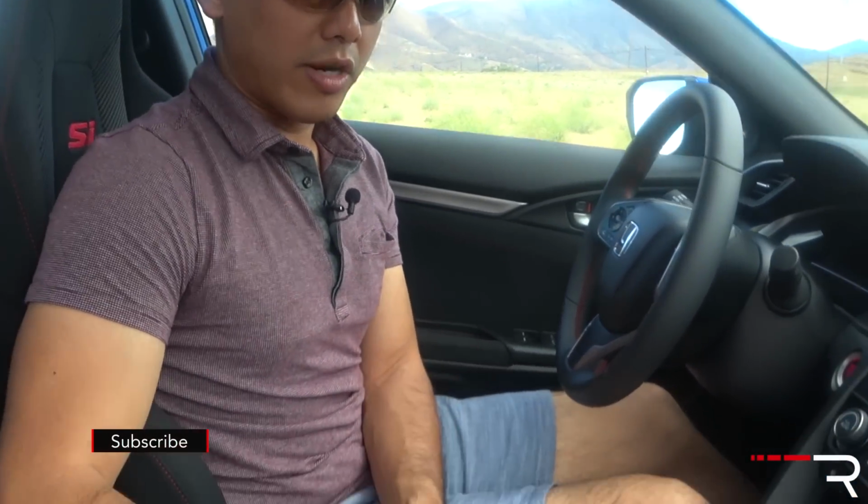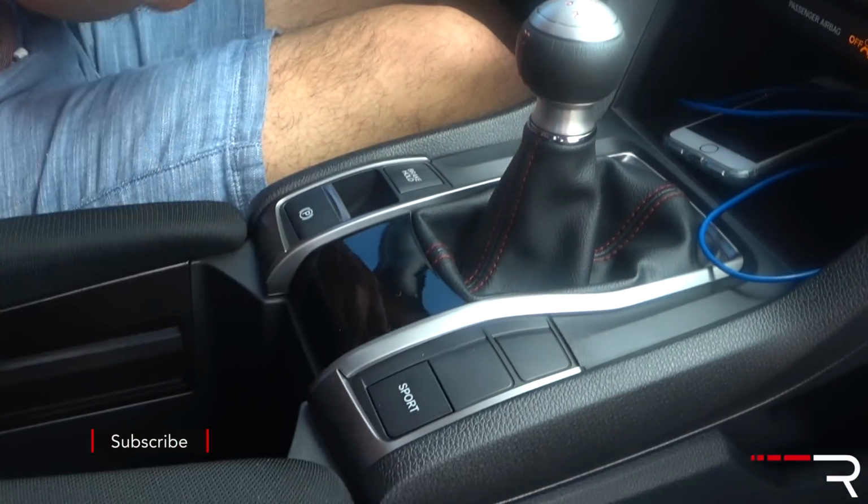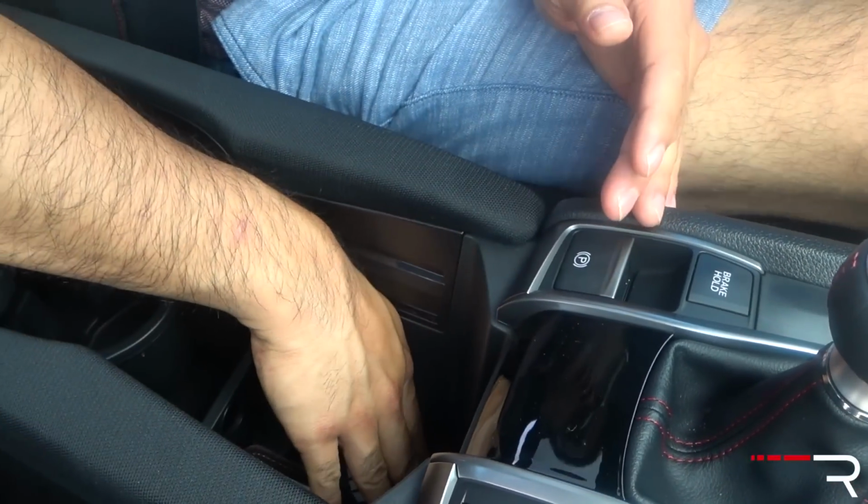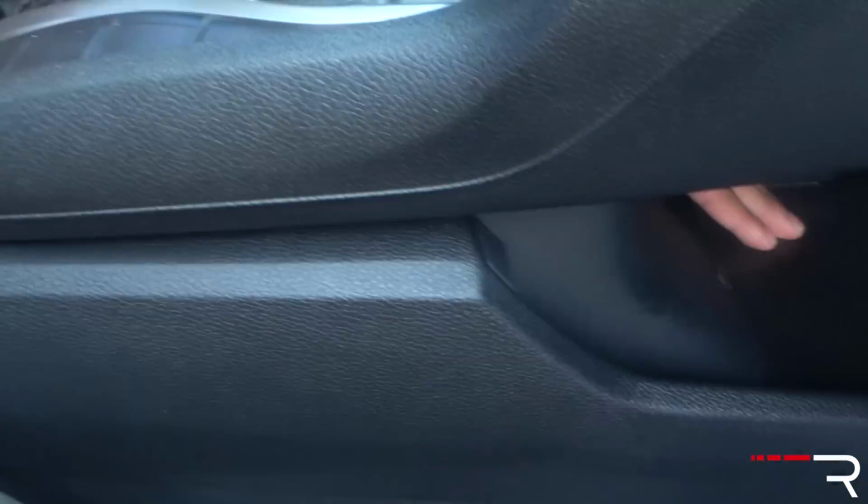It sounds pretty good. Now, I want to talk about a couple of features here on this center console. You still have all the storage from the standard Civic. Really nice cup holders that slide. It's really deep. You have a USB port here, and then two more USB ports down here where you can kind of hide the cords and plug your phone in.